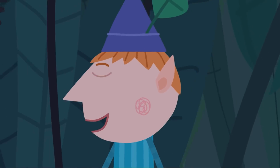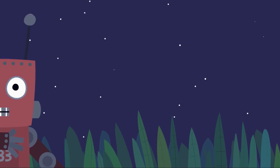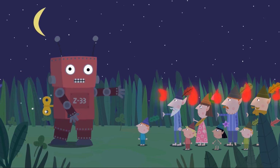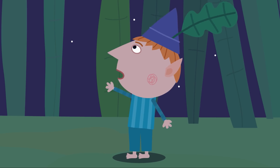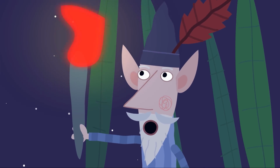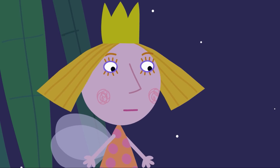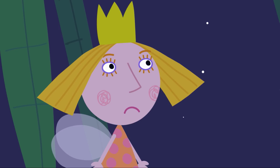Look, there's my robot! Put me down! Bad elf. Master. Oh, it's wound down. Hooray! But what could have caused the toy robot to act so strangely? I think it was my magic key that did it. Ah, magic!